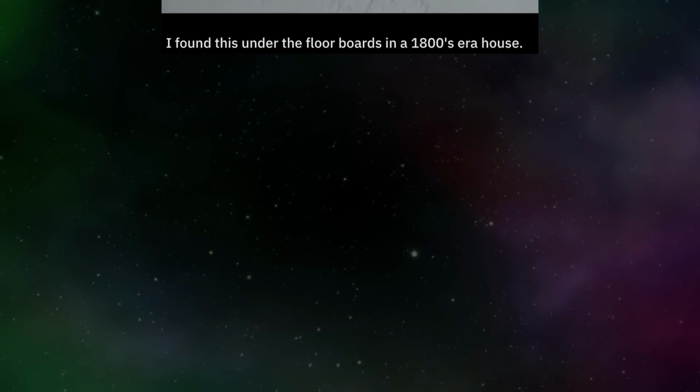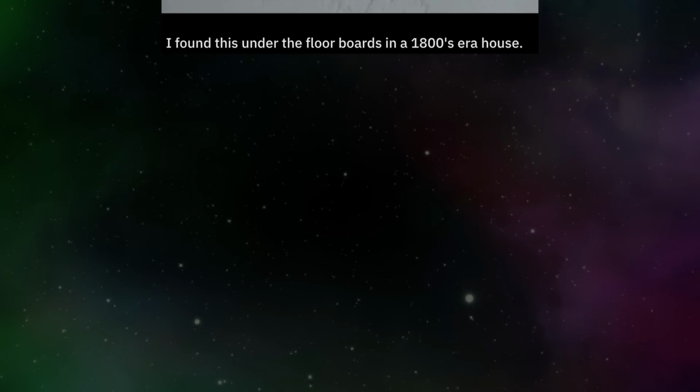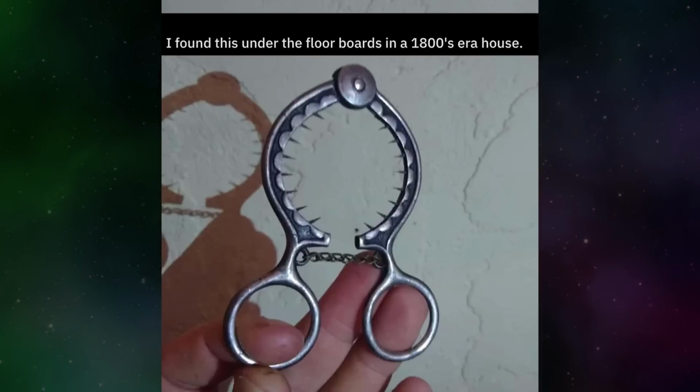I found this under the floorboards in a 1800s era house. It removed the top of soft-boiled eggs.